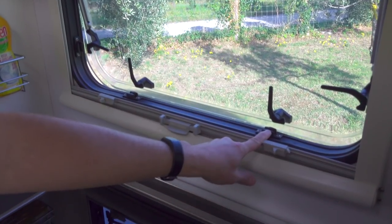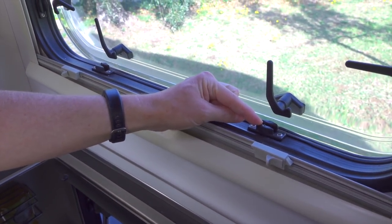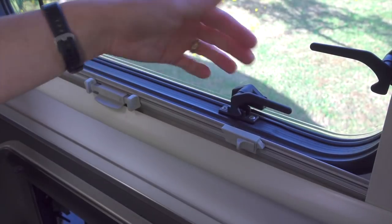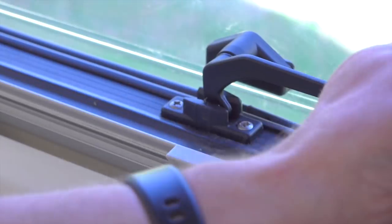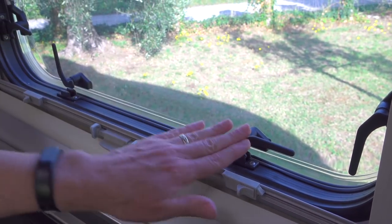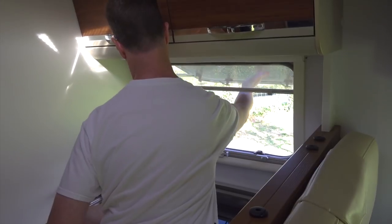One difference from what we had in England is that the actual locking mechanism has a two-position option. You can pull it all the way closed and latch it for security, but if you need to leave the window open but keep it locked for security and you can still get some venting, you put it into this middle position. You can latch all of the latches that way. The window has a little bit of a gap to let air in, but it's still secure, so you can leave the RV and not worry about anybody getting in.